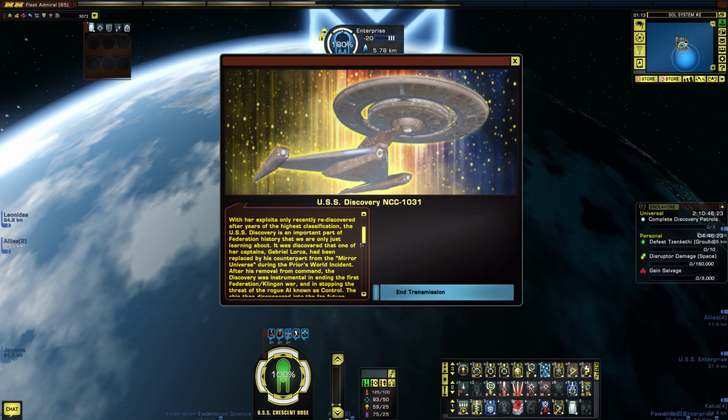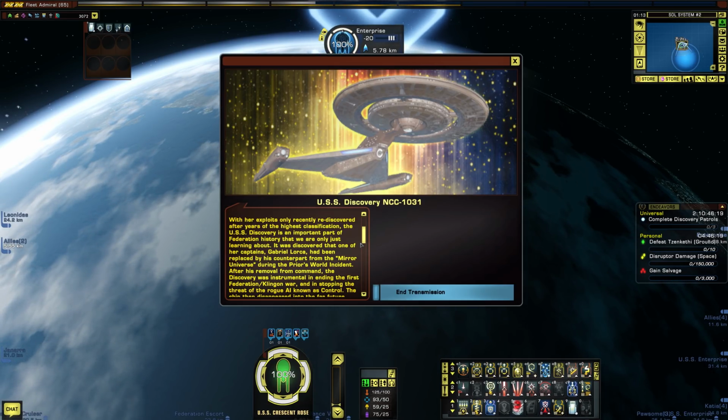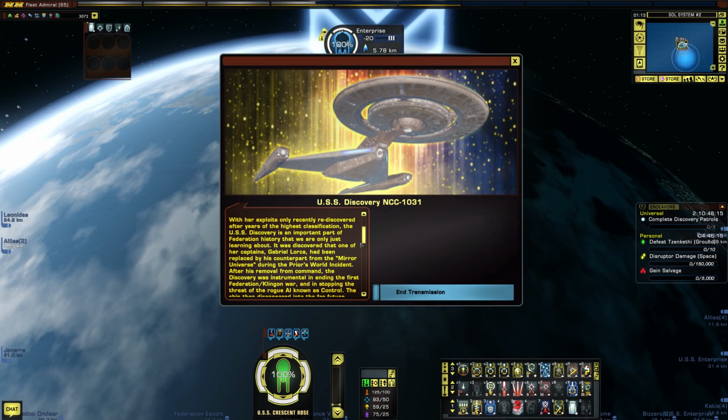With her exploits only recently rediscovered after years of the highest classification, the USS Discovery is an important part of Federation history that we are only just learning about.